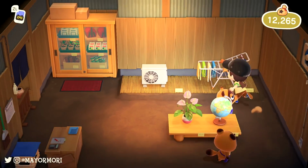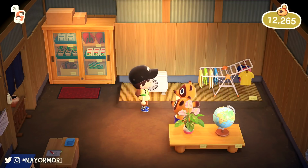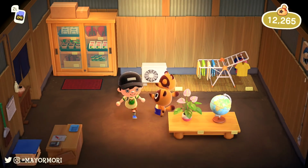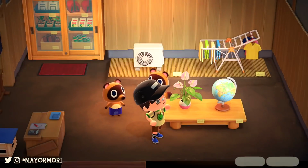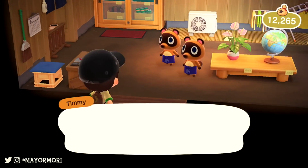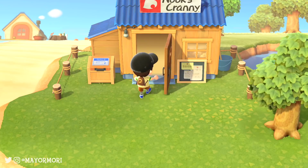But these two, on the other hand, these are like one-off. So if I buy this air conditioning unit, that goes, and I'm the only one that can have that until, of course, it reappears in the shop. How much space have I got? See, I want to buy that globe as well because that's kind of cool. But I think we need to go and upgrade my pockets because I don't know how much longer I can cope with having such little space in my pockets.